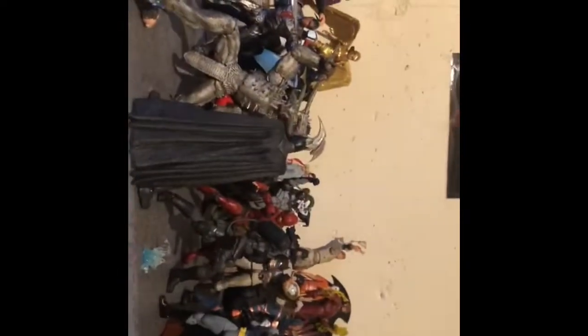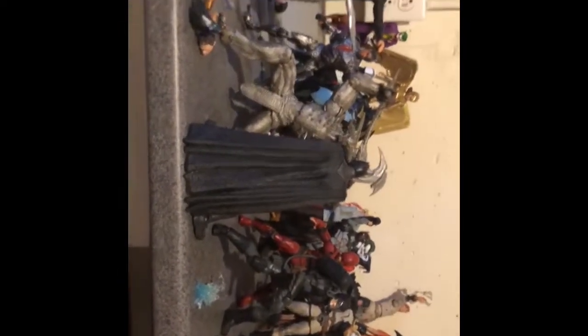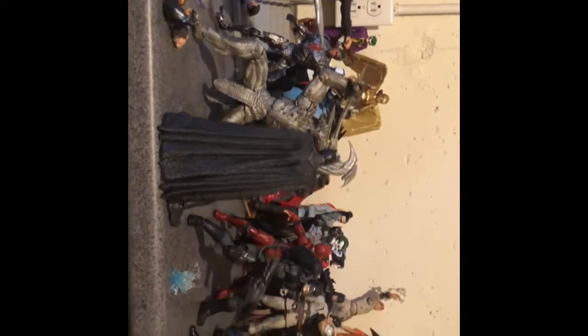And then here is my miscellaneous DC shelf. This hasn't changed. I actually still have that Rockstar can there for some reason, from the last video. I haven't really changed this much, if at all, except these guys are new.